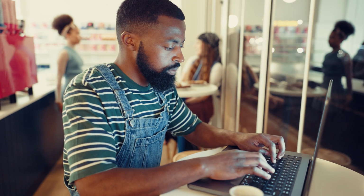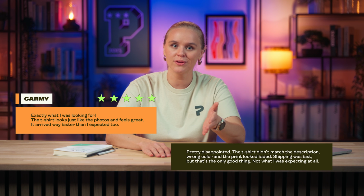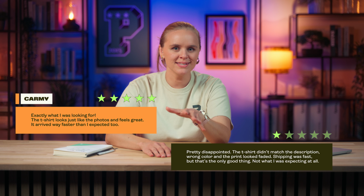Returns aren't just annoying admin work. They're moments of truth for your brand. When a customer reaches out with a problem, they're not just asking for a refund. They're deciding whether they'll ever buy from you again. They're deciding whether they'll tell their friends you're legit or leave a 1-star review and move on. But this isn't just a chance for things to go wrong. It's also a massive opportunity for things to go right. Some of your best 5-star reviews won't come from perfect orders. They'll come from how you handle the imperfect ones.